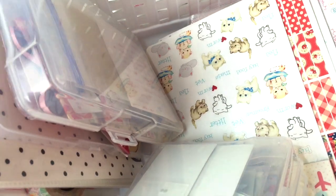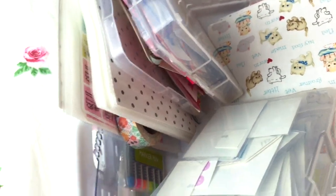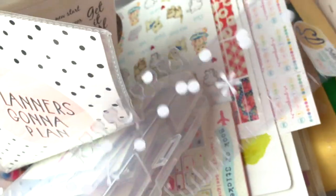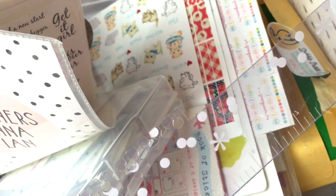They're flake stickers. And yeah, just random stuff. This is my Reset Girl book. There's a random washi tape in there. My, what is this called? Ruler that I use to cut washi tape.